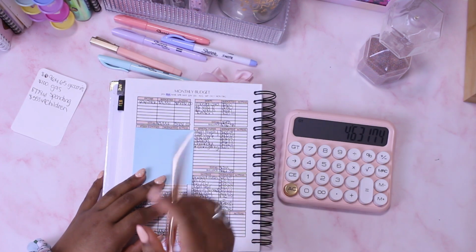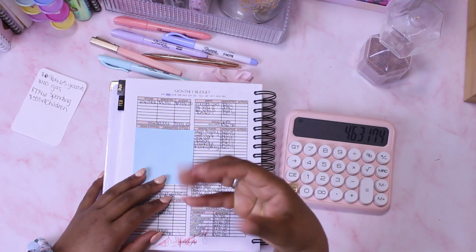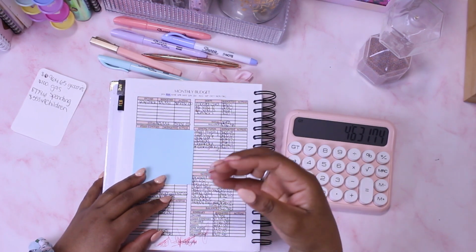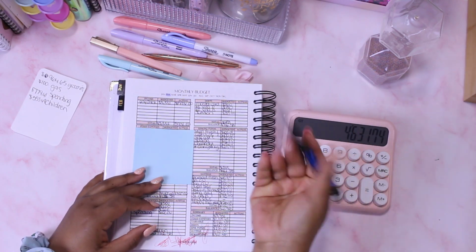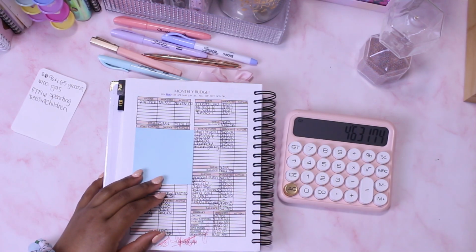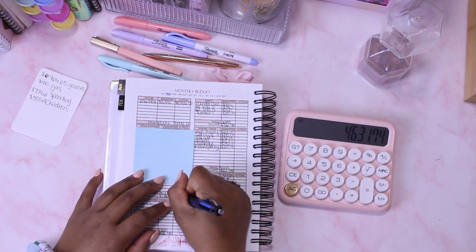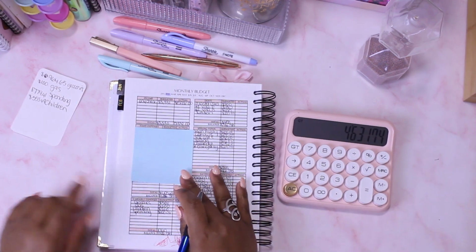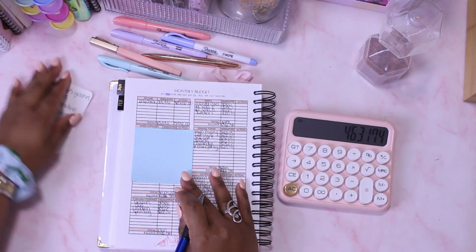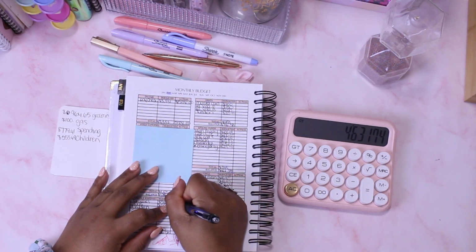Oh, you know what? Let me get a different pen so things could be highlighted a little bit more. Okay, so I'll work with a blue pen so you could see the difference a little bit more. So that leaves me with a balance of $4,631.74 to work with.